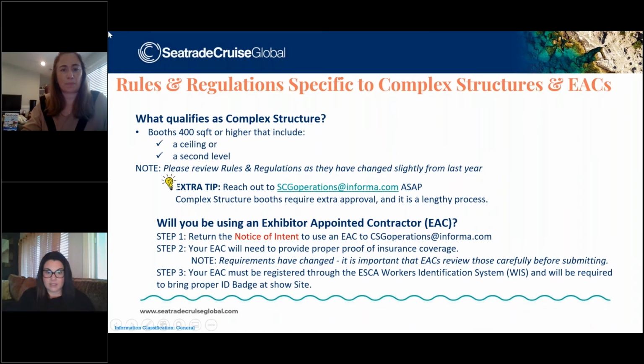And then you'll want to make sure that the company you are bringing in as an EAC is registered through ESCA, Workers Identification System. And then when you come on site, you will be required to have your photo ID in order to get your badge to get in. So if you're bringing in an EAC and they're not in the system, unfortunately, it's going to be a little bit more of a further step on site. So let's do that all in advance so it's seamless once we get there.